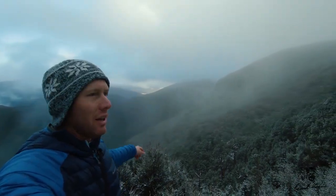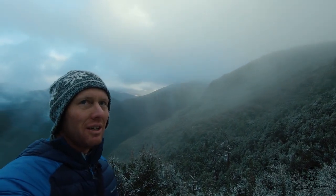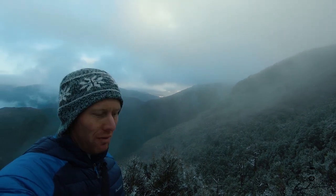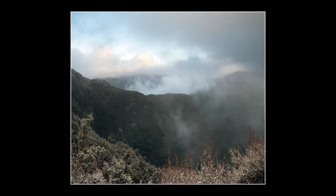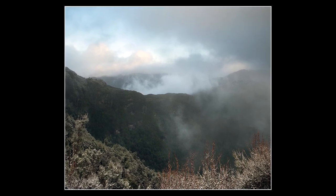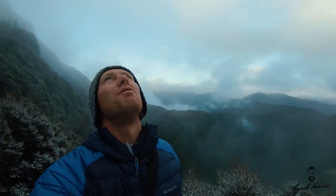Behind me, there's nice pockets of blue, and I've got fog rolling up in the hills. I've also got some amazing light over into the distance there, which is going to make some amazing photography as well. I have taken a few images of that fog rising up out of the valley, just to entertain myself here, waiting for this peak to clear. Very hopeful.